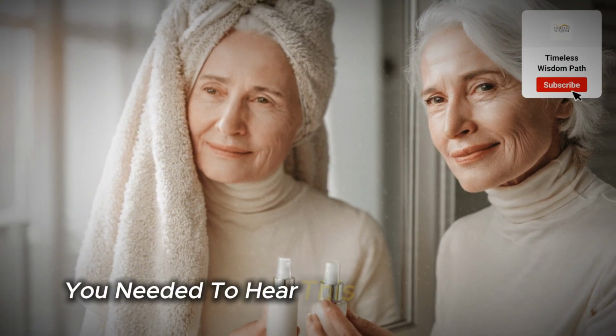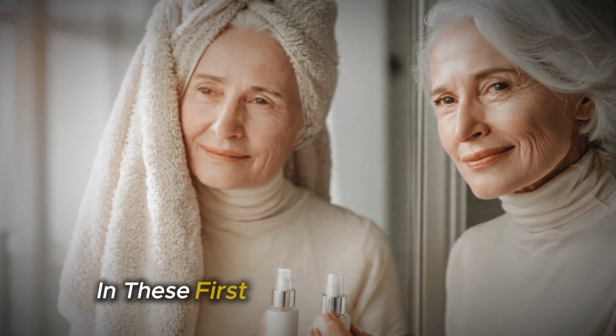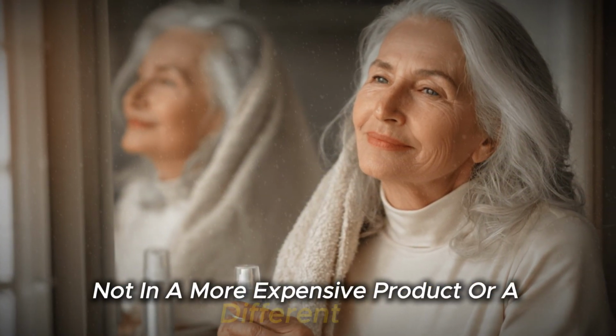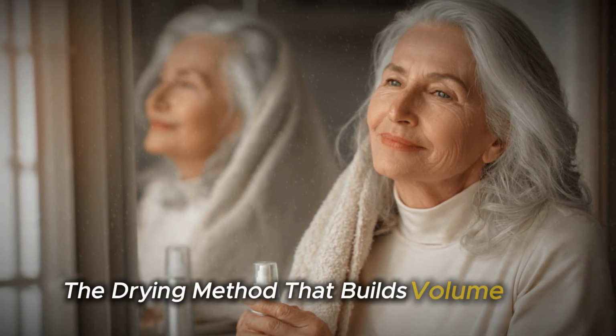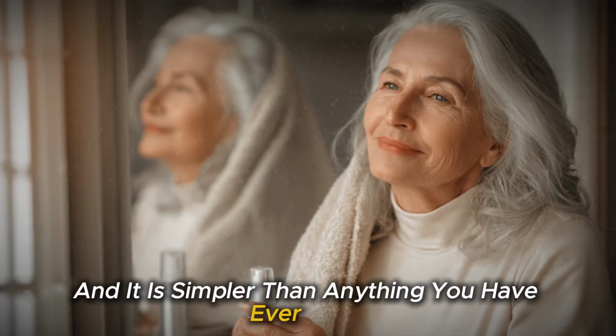You needed to hear this. If you have been frustrated with how quickly your volume disappears, the answer has been hiding in these first few minutes after your shower, not in a more expensive product or a different tool. And now you know. Coming up in part 2, we are talking about the drying method that builds volume into every strand before a single brush even touches your hair. And it is simpler than anything you have ever tried.